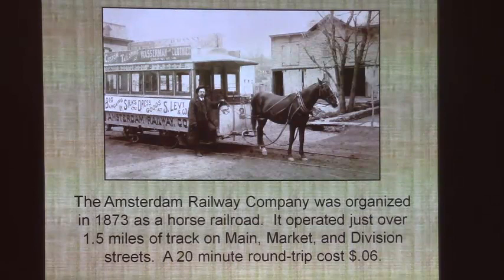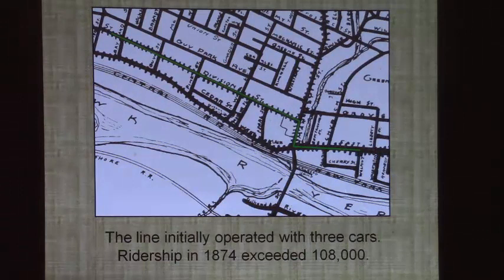This is one of the first cars. This is one of their livery barns. The line started down at Walnut Street on Main Street, came up, went up Market Street for a block, then went up Division Street until it got up between Byard and Clinton. They advertised that when they first started out, that there were groves at both ends of the line where you could go on a Sunday afternoon for a picnic with the family.